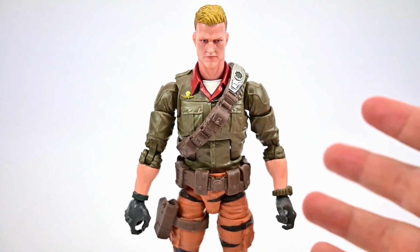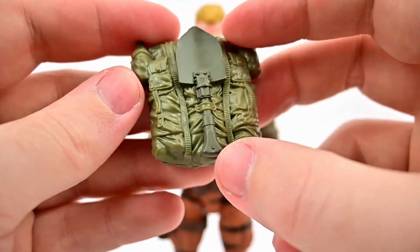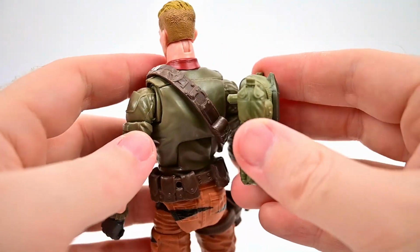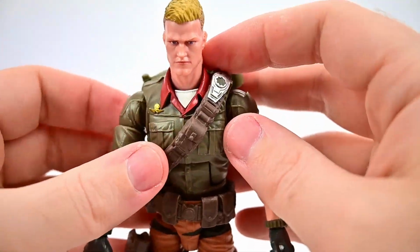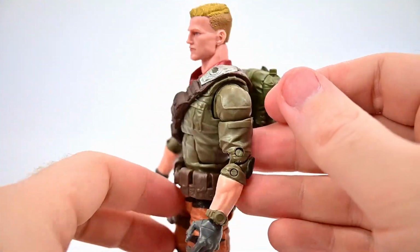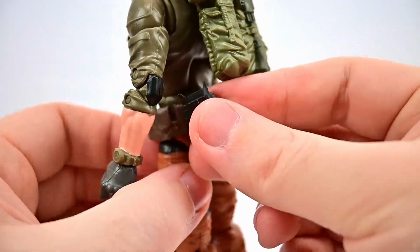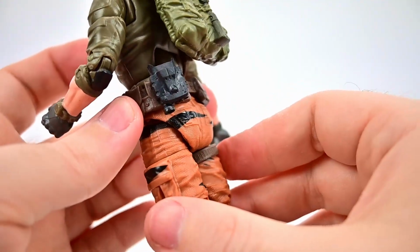That looks cool. But accessory wise, first we get his backpack. So we have his backpack here with some canteens and the shovel and stuff, which is pretty cool. And we've seen this before. So let's put this on his back. It slides right in there. Of course, you have to fight around this stupid strap. And he also comes with a set of binoculars. So you can give Duke a set of binoculars if you want, which he should have a little hole here on his belt that you can pop the little peg on the back of the binoculars right in. So it'll sit right there on the back of his belt.